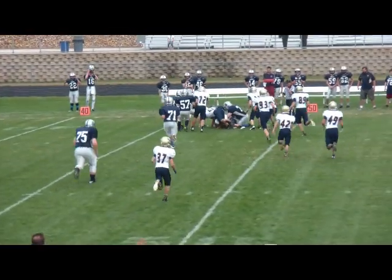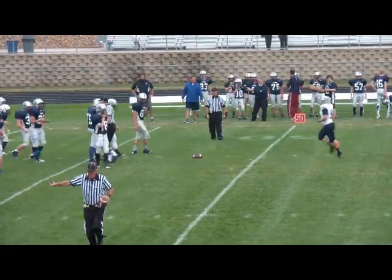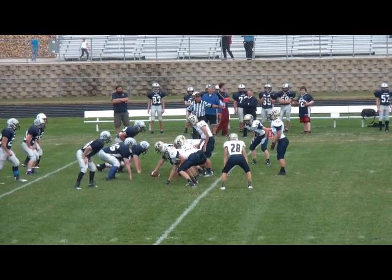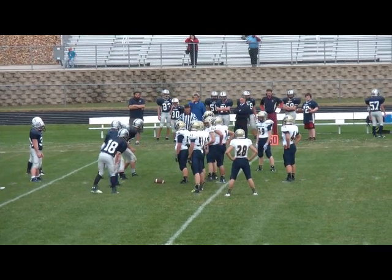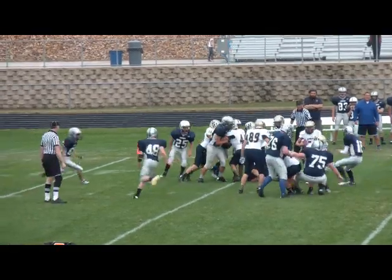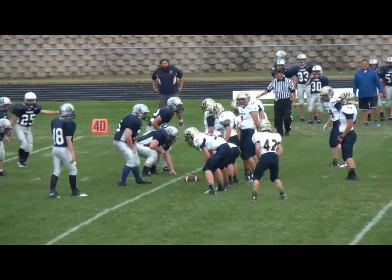Short kick. And it's Windham's ball. Ball will be covered by Windham. First and 10 for Windham at the Sanborn 48. Number 28 on the carry for Windham, Brian Merzda. Okay, it's a second and 7. The ball's at the Sanborn 45.